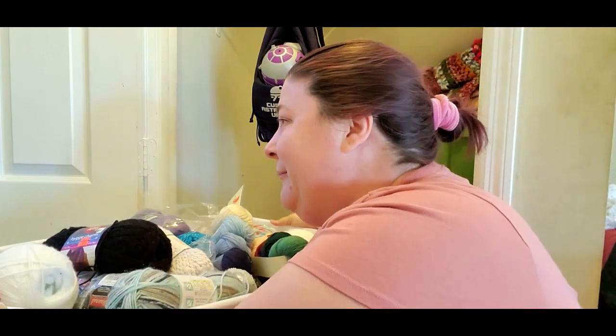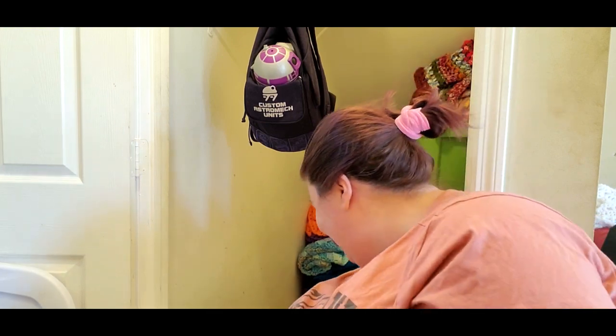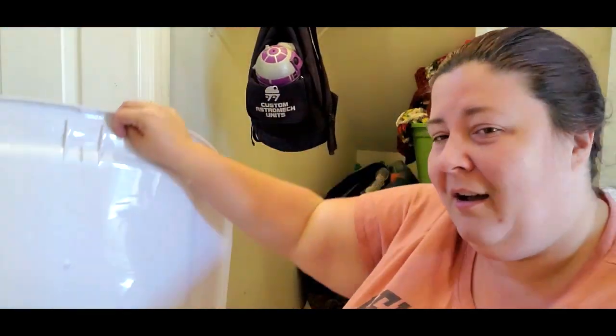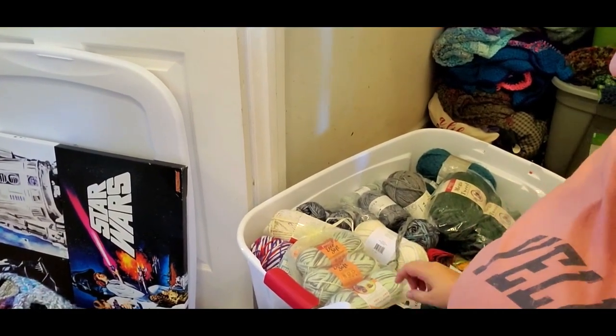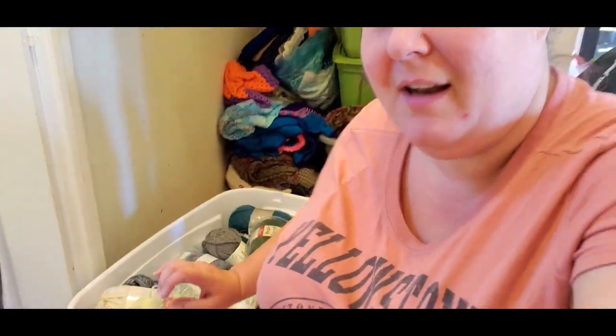I also have some of my hand-dyed yarn in here. But, yeah, let's move that out of the way. Oh, I forgot I put bags down there. That is really heavy. All right, and then we have another bucket down here. Oh, you guys want to see? So that is what is going on down here. Mr. Cinnamon bought me this Eversoft. And I'll pull some out.